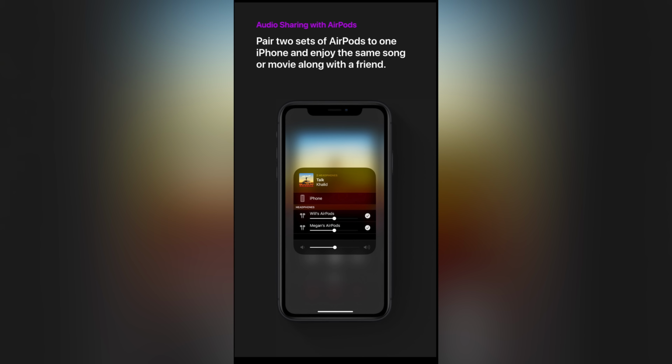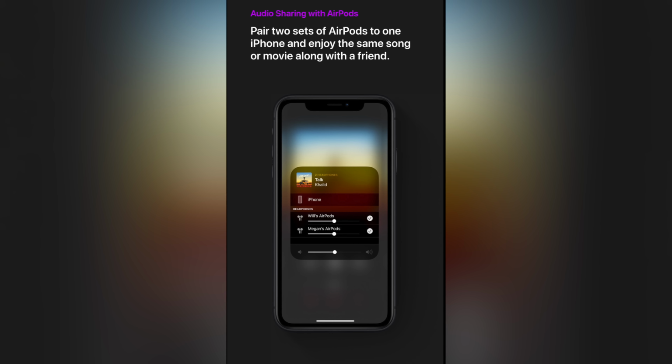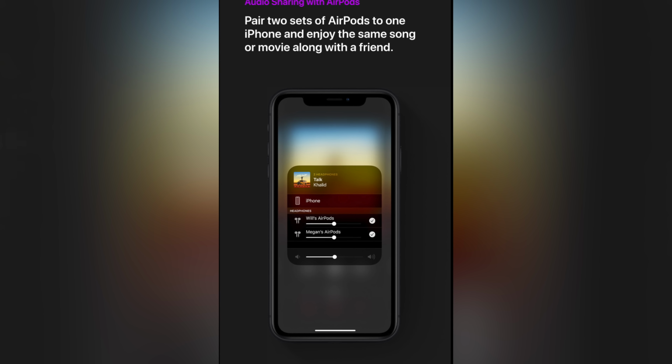Now, the idea here is being able to listen to something and then just share it with someone nearby using the AirPods. So you're no longer having to take one of them out of your ear, pass it on to someone next to you. We do that all the time on the plane. We do that way too often on the plane.